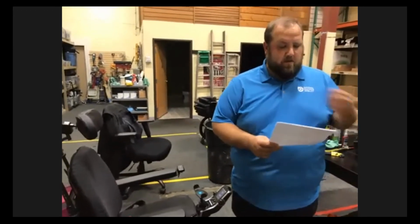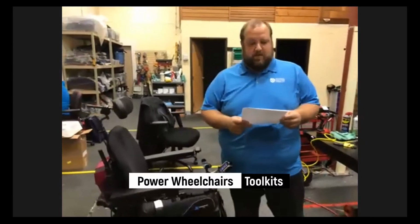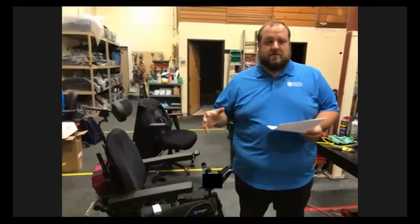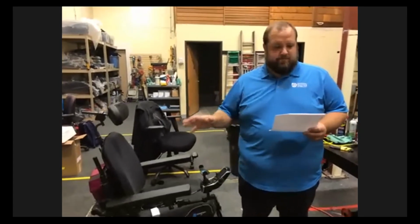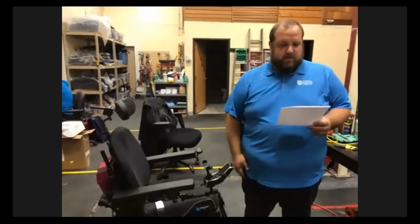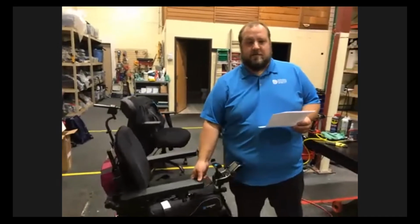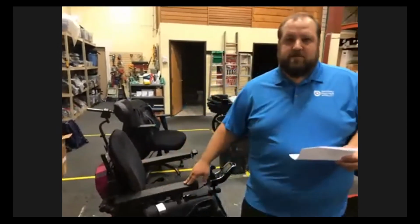And then now I'm kind of at toolkits. It's always kind of nice to have your own set of tools specific to the chair for, you know, emergencies. Or even just general maintenance. You notice a bolt is backing off somewhere or whatever, having some tools.